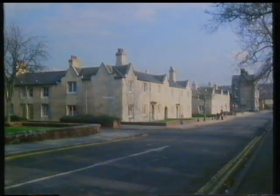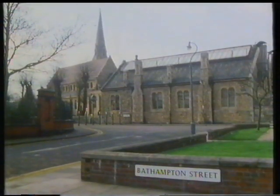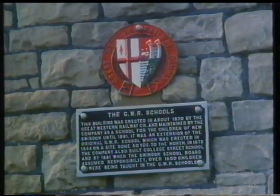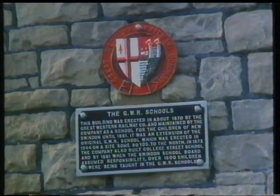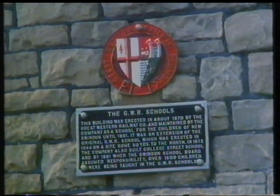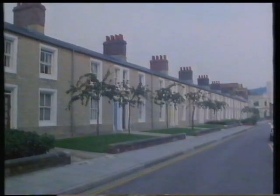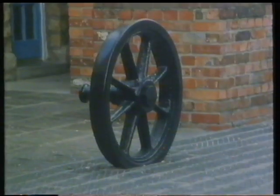And education was quite a priority. It was no good having a workforce that were illiterate. And when the railway started, back in about 1842, people were illiterate. And so, of course, they had to educate them. They started the school, you see, down in this railway village. This town was a total railway community right up to the 1950s.